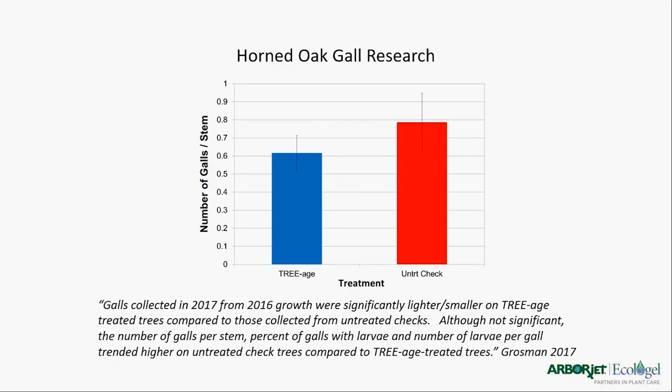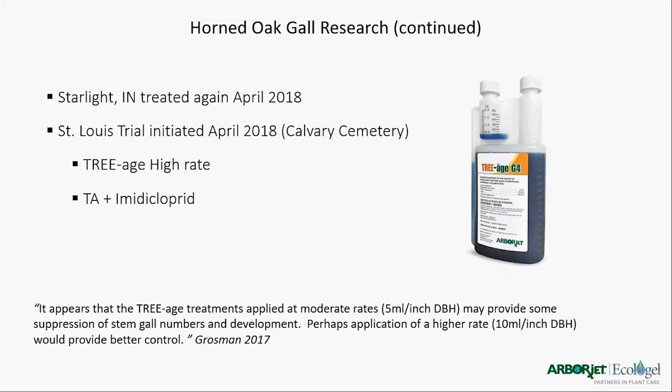This slide is showing the number of galls per stem. It was a little bit less, but not statistically significant from that first trial. However, the work was indicating to us that there was some effect going on. The fact that there were fewer larvae inside of the galls and that the size of the galls was smaller is indicating there was some type of effect going on.